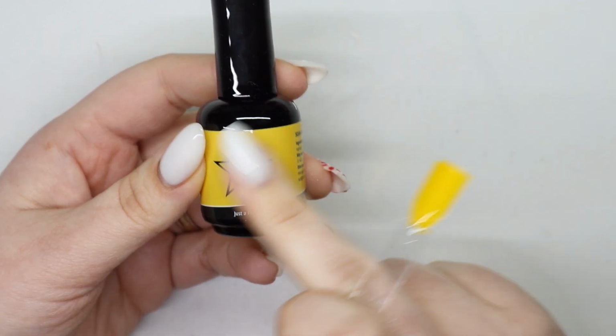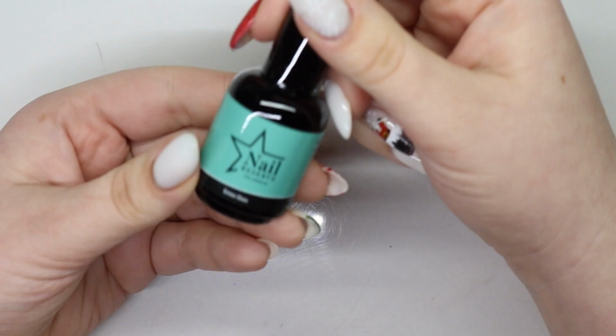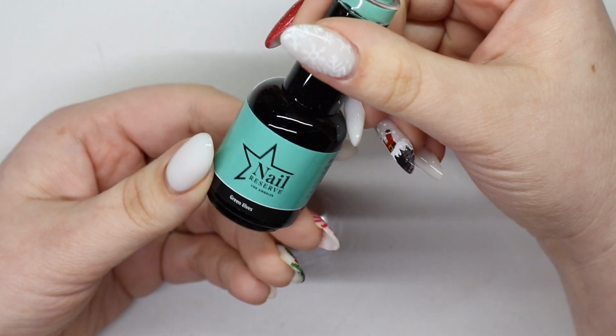I'm feeling their new logo. Just look at how clean that is. I love it. I've been dying to get into this tealy green. This is Green Elves.